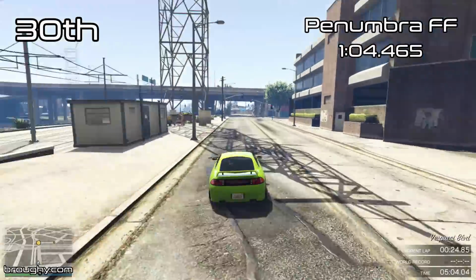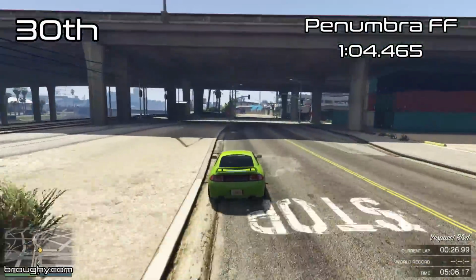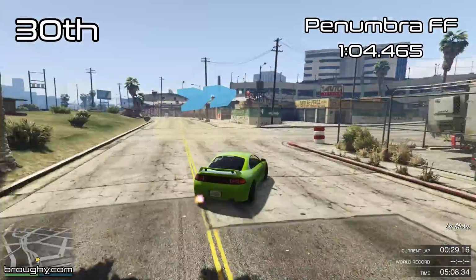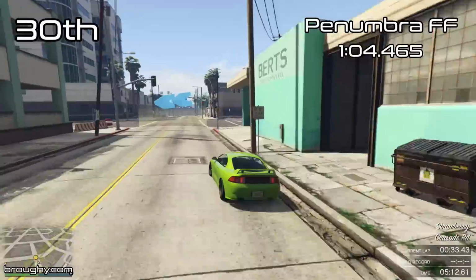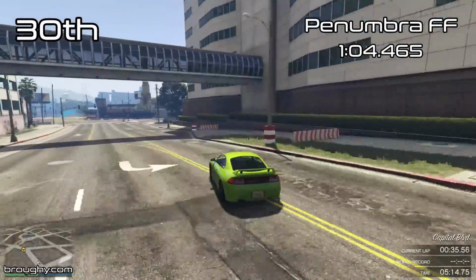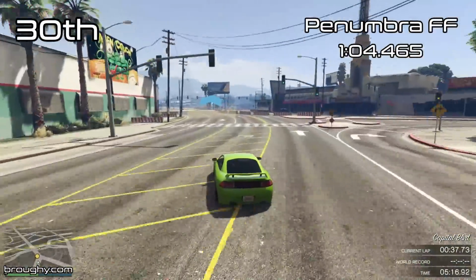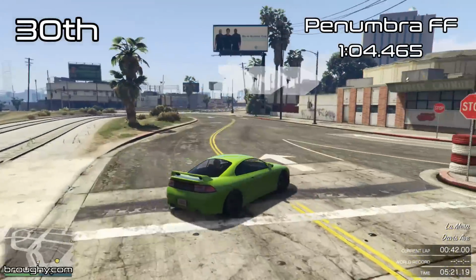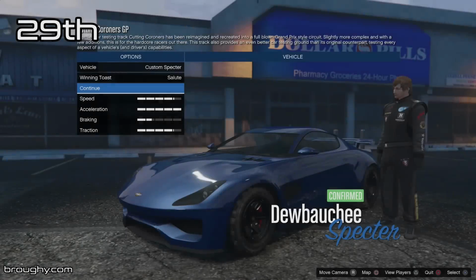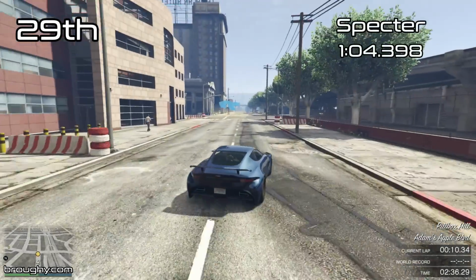Obviously, it is the quicker Penumbra now. It certainly does justice to the original Penumbra in terms of the way that it drives. It is quite nice to drive. It kind of reminds me of the Jester Classic, but without the advanced handling flags. So it's a much nicer driving experience there. And yeah, it's a good improvement on the old original Penumbra without being anything special.